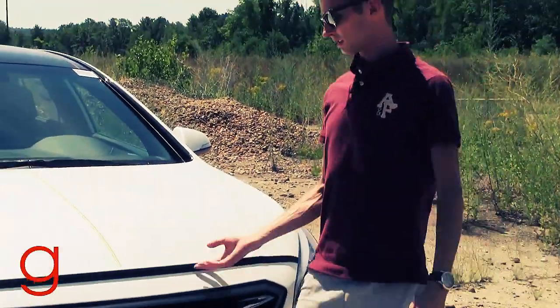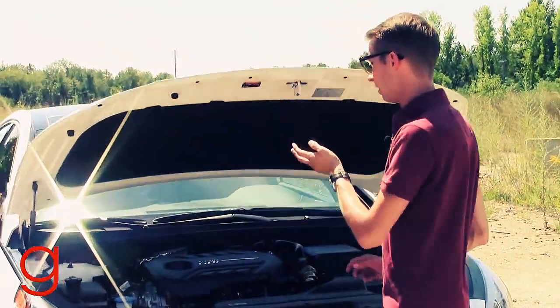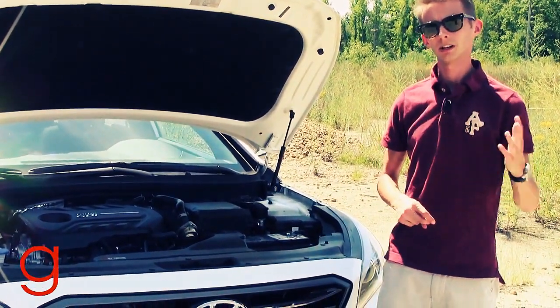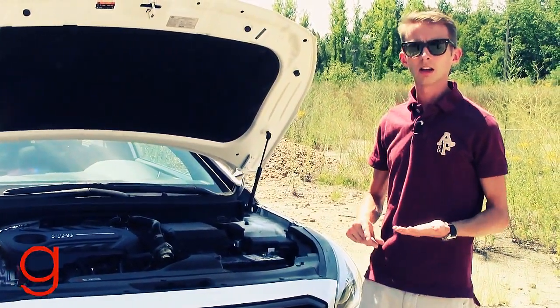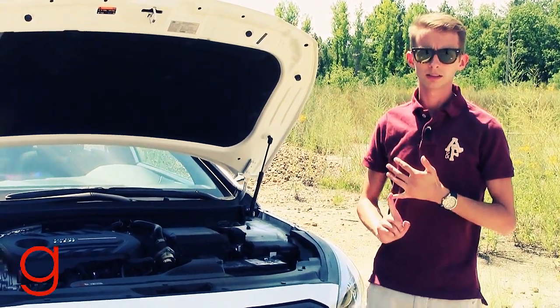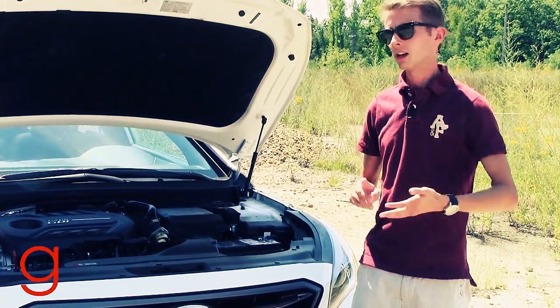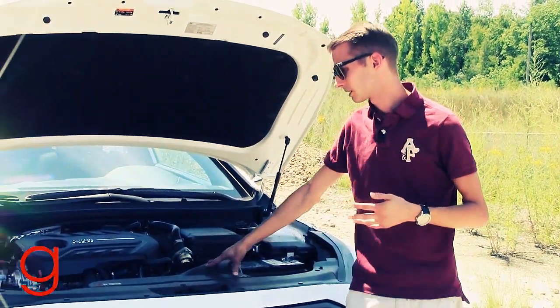With our 3 engine choices available on the Sonata this year, all 3 of them are 4-cylinder engines. We have 2 of them that are turbocharged, 1 that is naturally aspirated. So on our turbos, we have a 1.6T, that's the Eco edition of the Sonata, so you get the highest gas mileage. We have what's under the hood here today, which I'm excited to drive around.